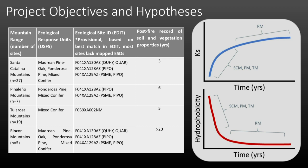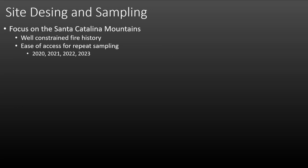And then again, we're sampling across different time since fire across these different ERUs, or ecological response units in Forest Service terminology. Okay, so as I mentioned, the data I'm going to present today is just going to be one slice of the data that we have collected so far, and it's going to focus on the Santa Catalina Mountains, which are there just outside of Tucson.